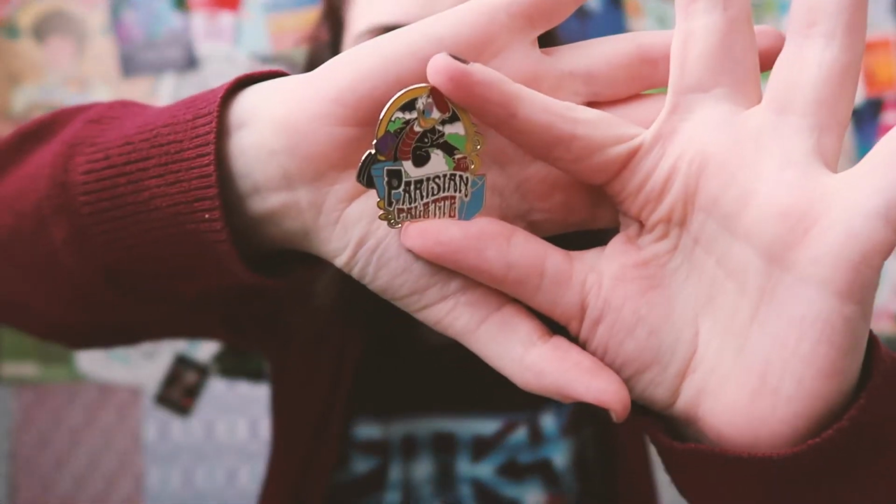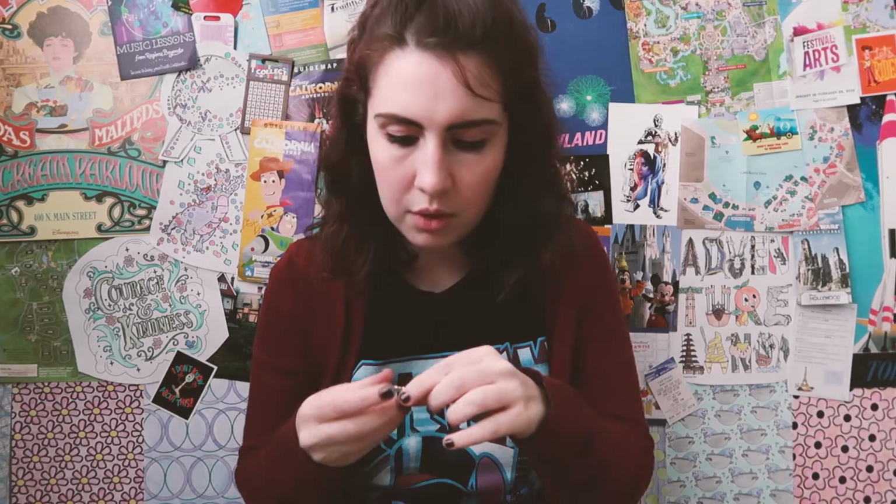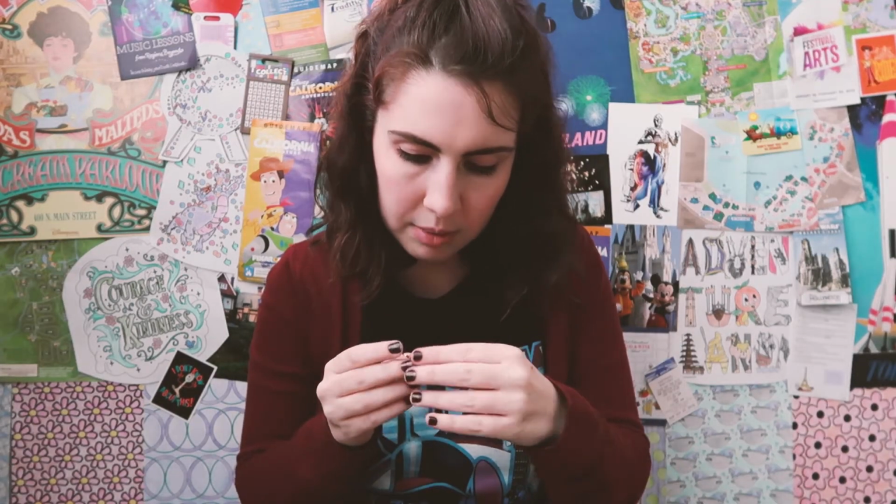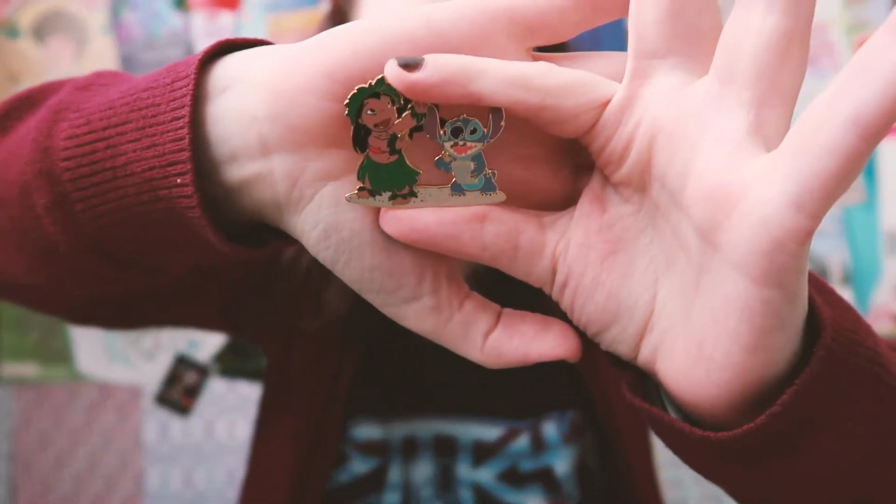I traded this Parisian Palette Adventures by Disney pin during those trades as well. I was also able to trade for this Walt Disney Imagineer exclusive limited edition of 500 Lilo and Stitch pin during those trades as well.